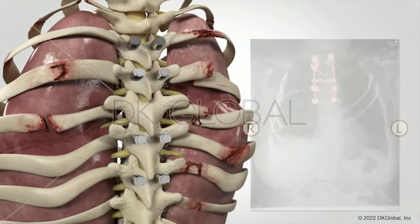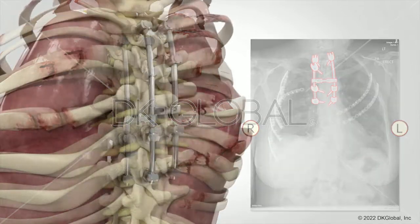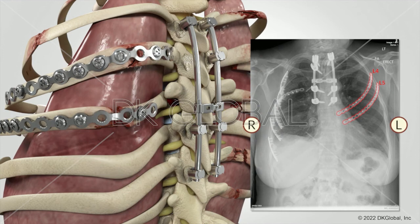And so the visual that DK Global put together is really an illustrative video that goes through each of the body parts that were injured on Virginia. If you've got a client with complex injuries, in my opinion, at minimum, you're going to need a storyboard that goes through all of those injuries so the jury doesn't get lost in them.